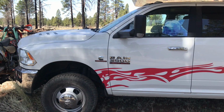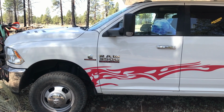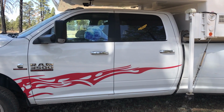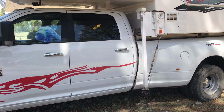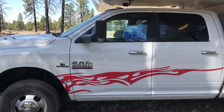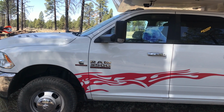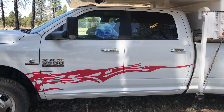This diesel Ram 3500 is an SLT. It's built more as a worker's truck with a crew cab, so it's built to carry heavy items, go on rough roads, and it gets the job done compared to a Ford. Now you have to put about $1,000 worth of airbags and stabilizers just to carry a camper on the back. This SLT Ram, you don't have to do anything with it.